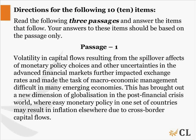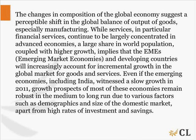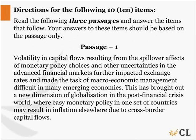Okay, question number 28, and it talks about the new dimension of globalization being an outcome of different macroeconomic management scenarios. If I look at the question and go back to the passage, what do I have to find? Macroeconomic management scenario, and new dimension. So these are the words that I have to look for in the passage. So let's find them. Yeah, I see it here.